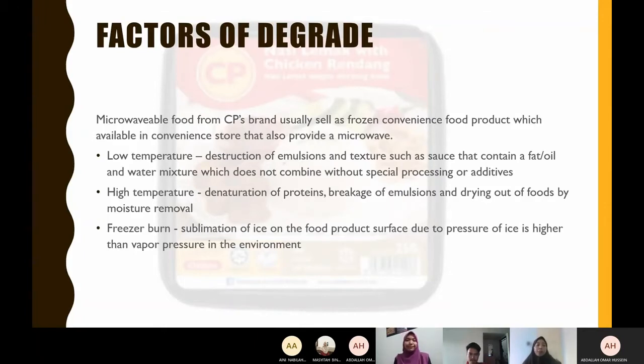If this type of product is frozen, the emulsion will be destroyed and the fat and water will separate into distinct layers. High temperature or excessive heat treatment will result in denaturation of proteins, breakage of the emulsion, and drying out of food by moisture removal. The proteins will clump, which results in toughening of the texture and loss of water holding capacity, especially for sauces.